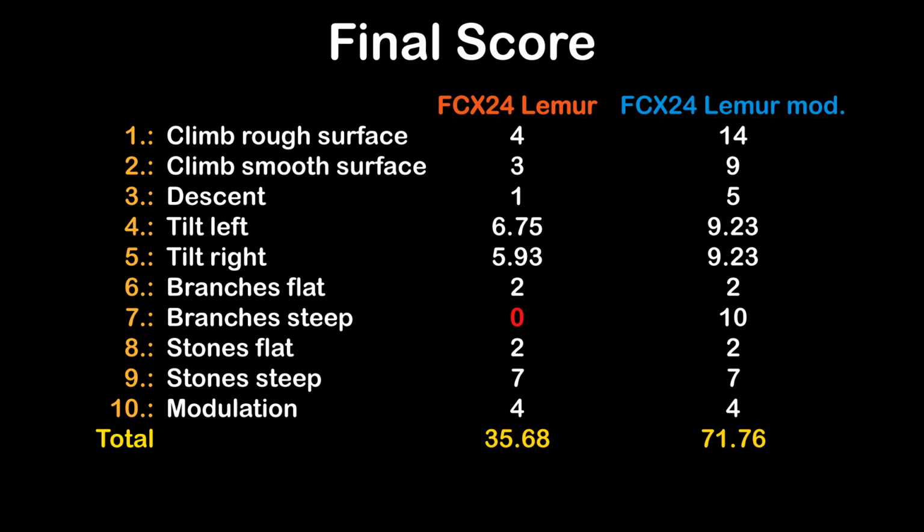The modified Lemur showed awesome performance in climbing, but also in tilt angles, best tilt angles of all trucks tested so far, and it could climb super steep on a rough surface. But what was a big surprise, it couldn't climb as steep, by far not as steep, on the smooth surface, so it gained 5 points less, 14 points on the rough surface and 9 points on the smooth surface. All in all, the modified Lemur gained more than twice as many points as the stock Lemur.